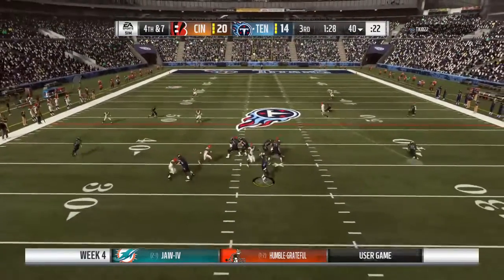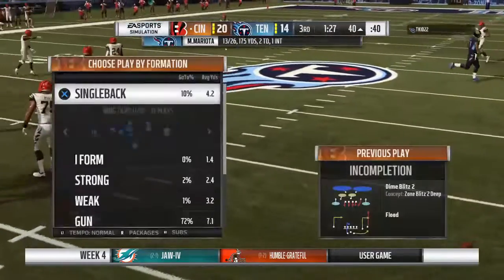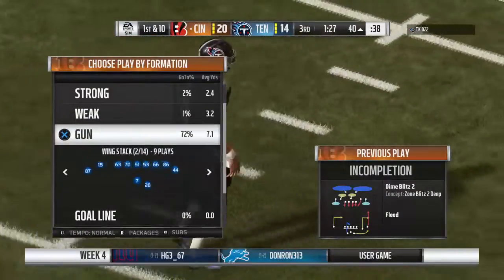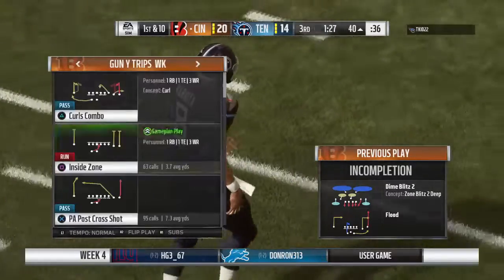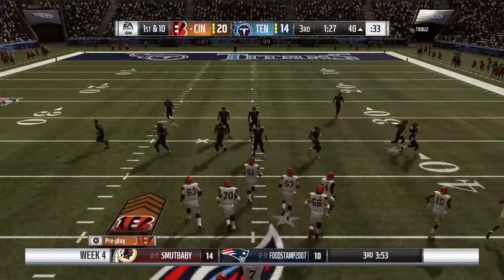They're indeed going. It's Mariota. A hit as he throws, and this is going to be incomplete. So certainly an interesting call there to go for it. And the Bengals are going to get it back in terrific field position.